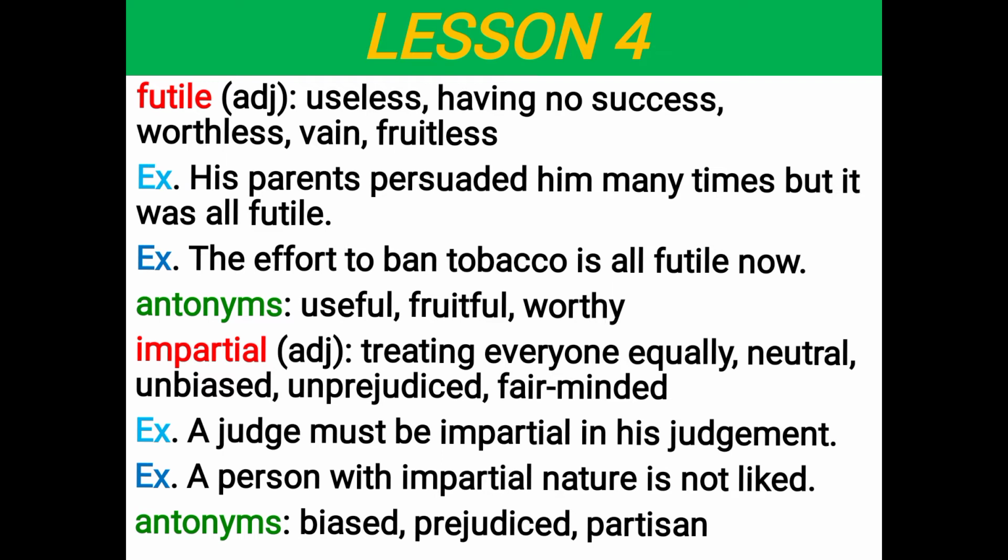His parents persuaded him many times, but it was all futile. Our parents also persuade and convince us to do many things or not to do many things. Sometimes we follow, we obey them. Sometimes we don't obey them. So when we don't obey them, their effort becomes futile.